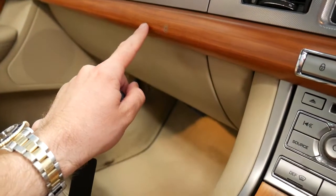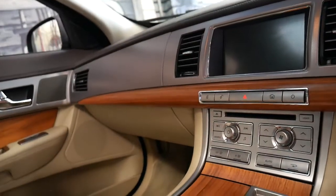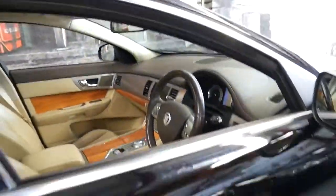So it's a fully automatic. It's also got the touch glove box, so if you just run your finger over here. And same with the lights. I think I remember they're heat activated. Yes. And it's a factory sunroof. It hasn't been added later on. It's got an electric steering column. And I have driven it. It drives beautifully.